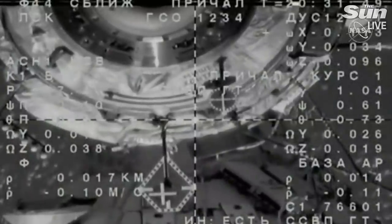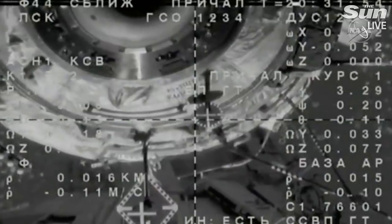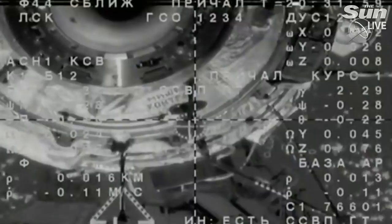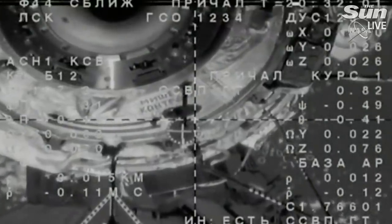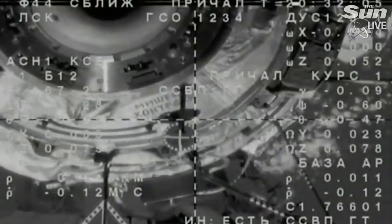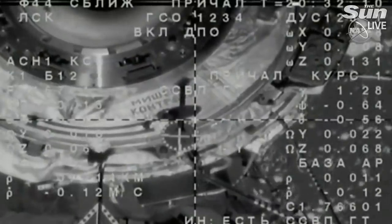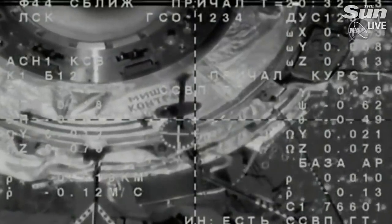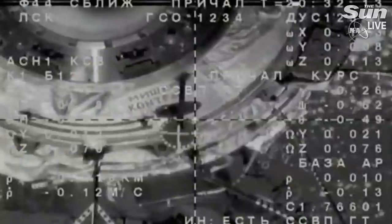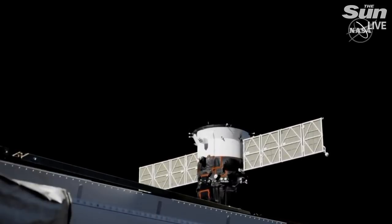The range is approximately 10 meters. The target is at the center of the periscope. There are some misalignments, but they're not critical. Just 10 meters away. Docking mechanism powered up on the Soyuz. Stand by for contact and capture. Approximately 10 meters. Copy.